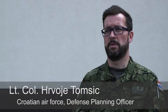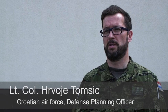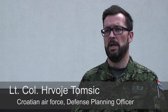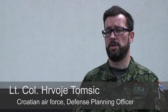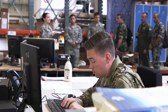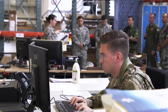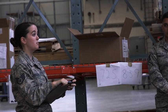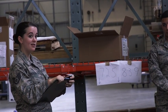We are trying to grasp the concept of how USAFE is handling all the challenges that come with manpower, which we find to be the most precious resource that we can get, and probably the only one that we have in our country. Everything else we need to buy, but the manpower comes from within, and we just need to find a way to properly manage it.